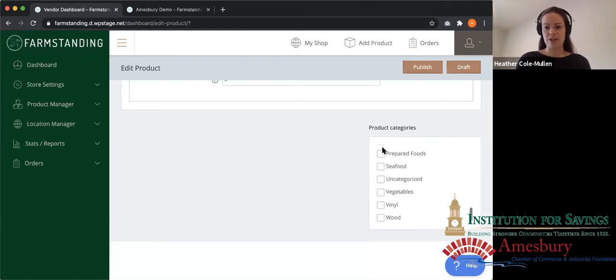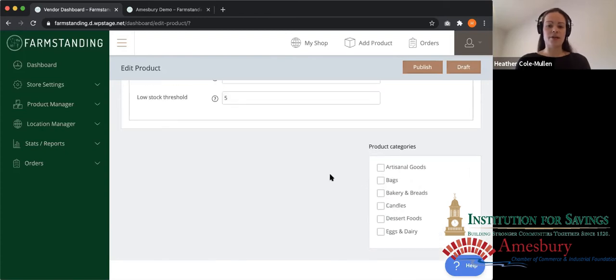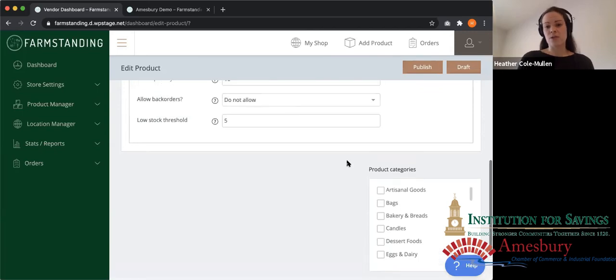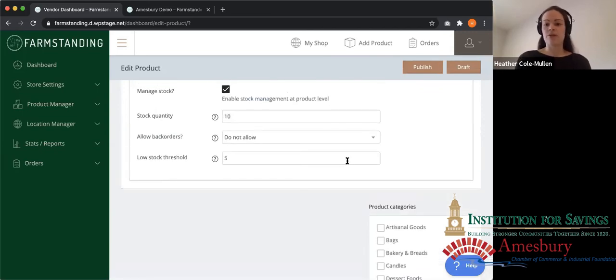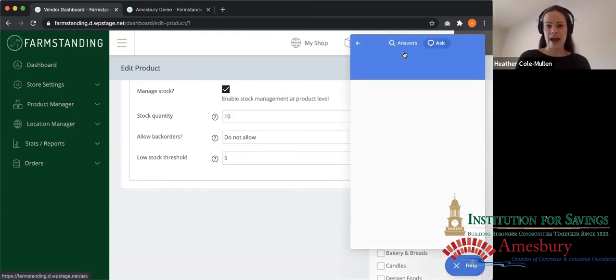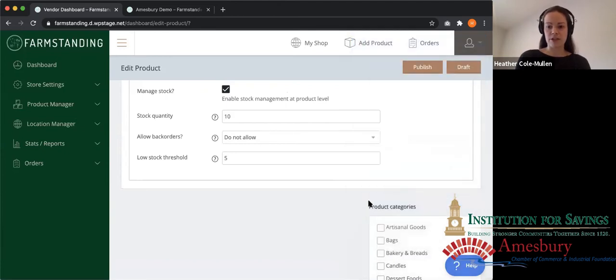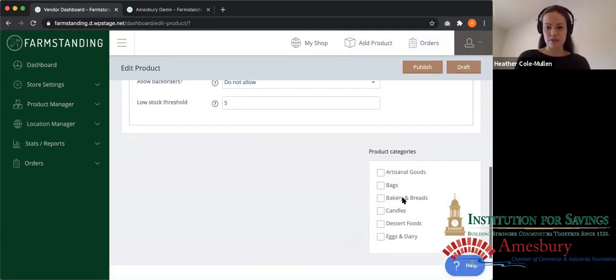Finally, you can select your product category here. So there are a lot more categories down here. If you want a category for your products that's not here yet, you can send me a message. I can add more categories to these. I'm just adding them as people are looking for new categories. So if you feel like none of these really fits the product that you're adding, just let me know. And you can do that from right in here. Just go to the ask and send me a message, and I can add new product categories for you. So I'm going to put in, I'll just make it artisanal goods.